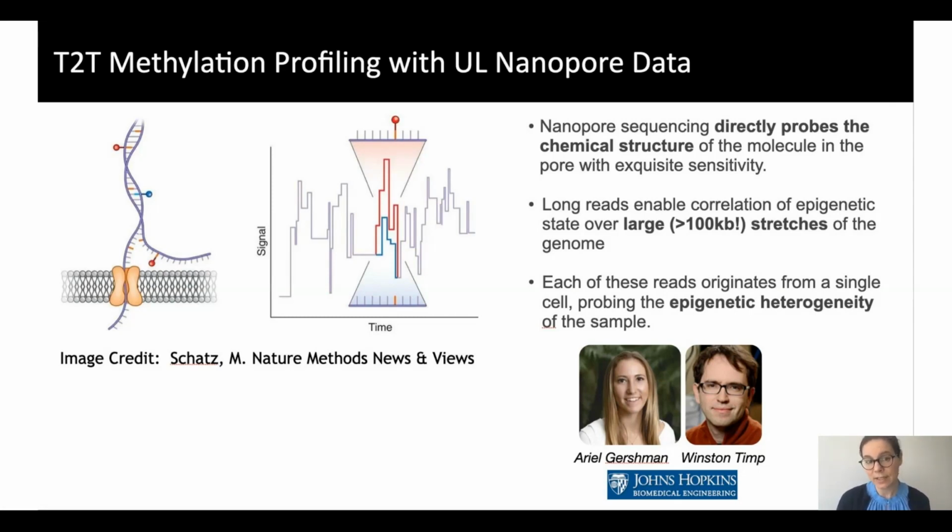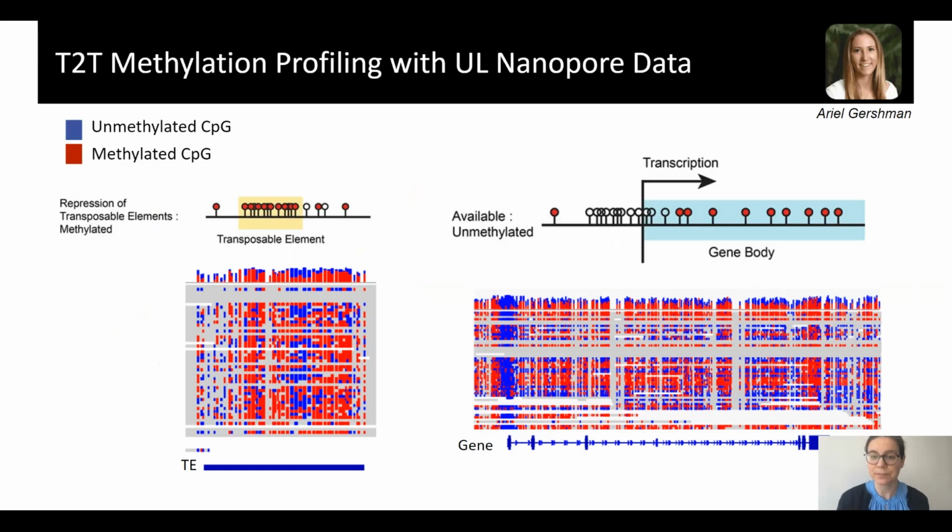But because the reads from the ultralong platform are so long, now we can begin to correlate epigenetic state over hundreds of kilobases of sequence and anchor them confidently to the genome. And so this allows us to build these really comprehensive epigenetic and methylation-based profiles across telomere-to-telomere chromosomes. And each one of the reads, as I'm hoping you can appreciate, originates from a single cell. So not only are we able to look at these methylation patterns in bulk, we're actually able to study the epigenetic heterogeneity within the sample.